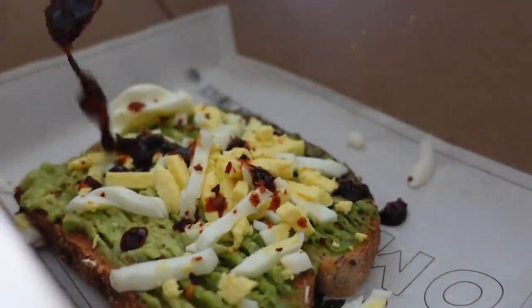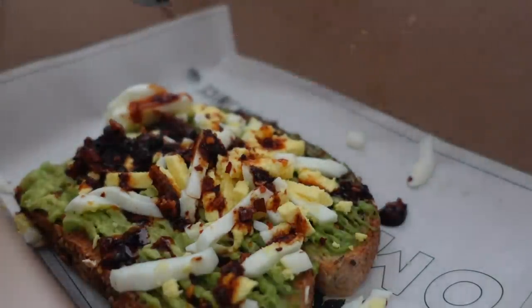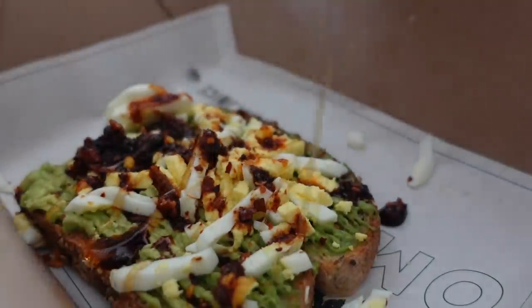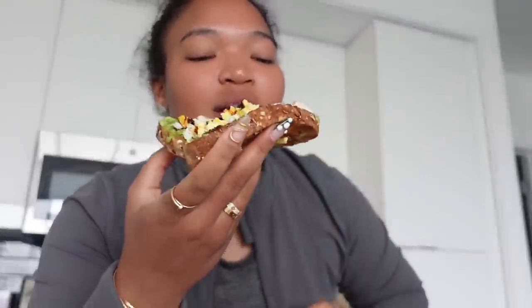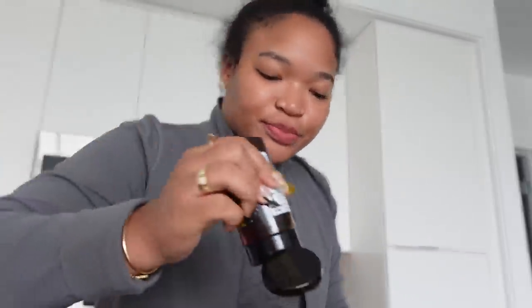I kind of want to put some hot honey sauce on here too. A little bit of this honey sauce from Trader Joe's. Success. She looking real good. Oh my god. So good. If the bread was crispier, the flavors. Delicious.